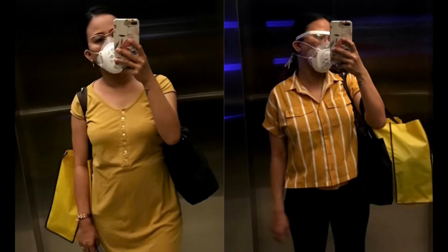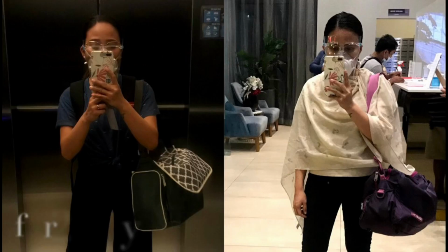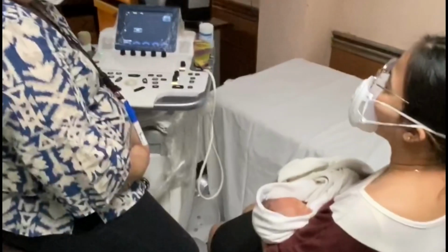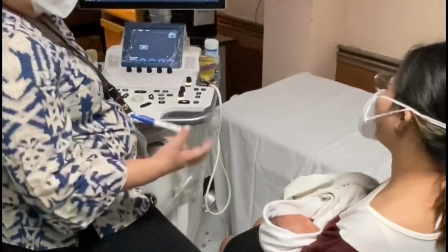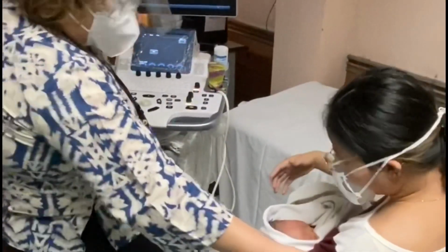In the hospital, I got discharged one day after giving birth. So we need to visit the hospital or my baby every day. So I go to the NICU every single day to give breast milk and also give time for my baby. After a week in the NICU, our pediatric neurologist told us to have a cranial ultrasound to check what's really wrong with my child's head. Why does he have ventriculomegaly?